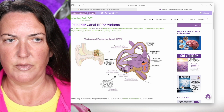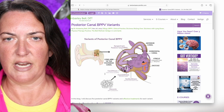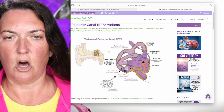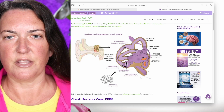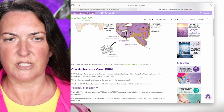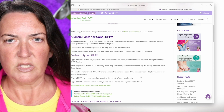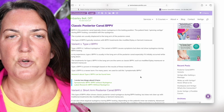Okay, so this long arm of the posterior canal is what we call classic posterior canal BPPV right there. So that says classic posterior canal BPPV. It's canalithiasis, and those crystals are right here sitting in the long arm of the posterior canal. Let's take a look at the article now, and then we'll come back up to this diagram to tell you more. So classic posterior canal BPPV shows nystagmus.